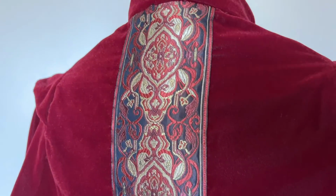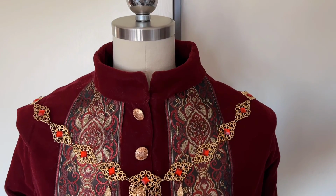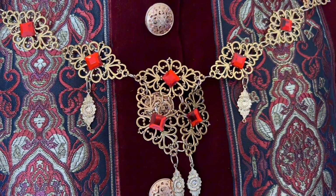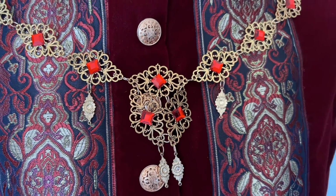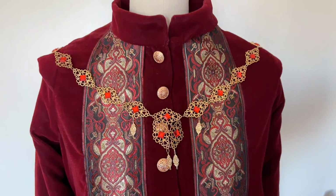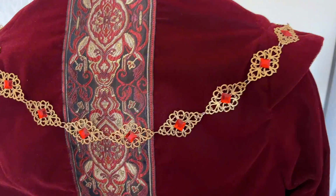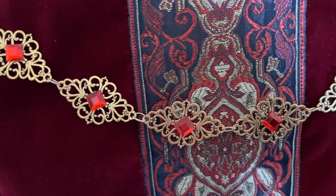Like the pants, I used hooks and bars for adjustability and false buttons. The chain of office is made from jump rings and jewelry findings that I found on Amazon that I glued rhinestones to. Again, inexpensive but nice looking. Next time I wear this, I want to make a matching cape and a hat.